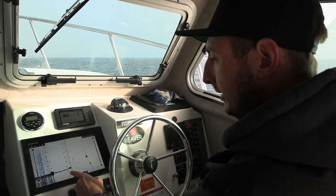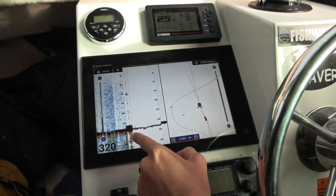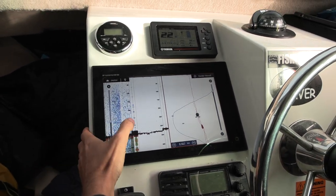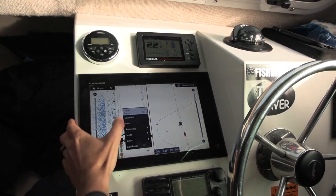Looking at the sonar here, here's a really nice rock we're going over right now. This is the kind of stuff you want to look for. Hard bottom. That's a beautiful rock right there. I'm going to go ahead and mark this one as well, so we'll put a waypoint on it.